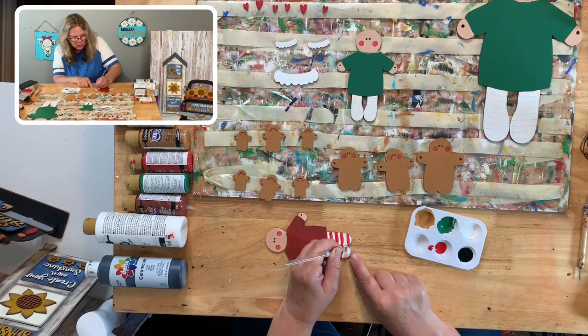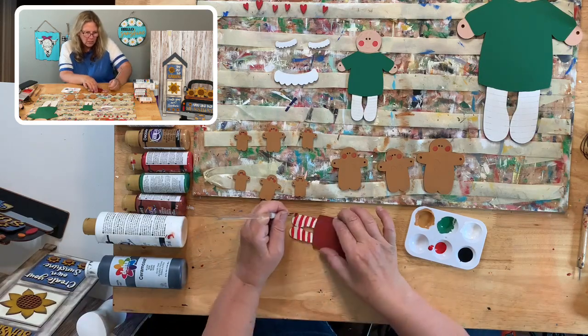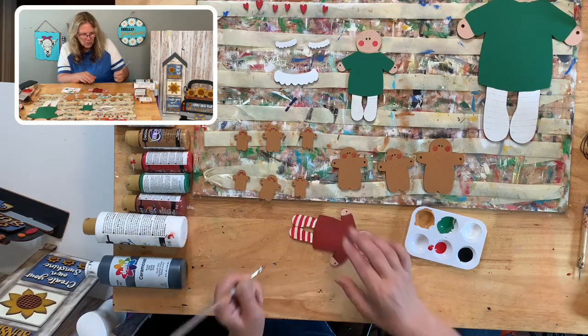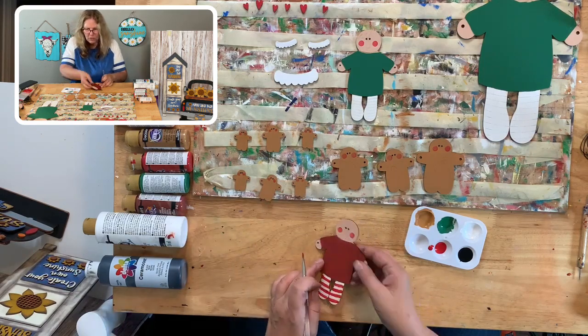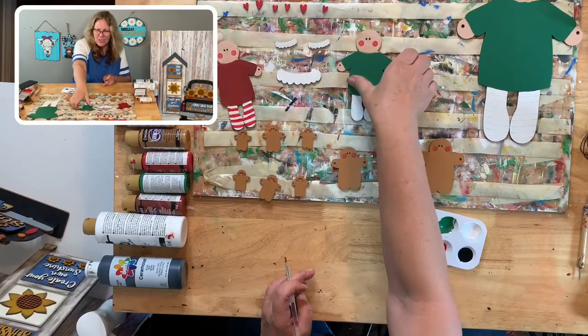I told you this would be the longest part of the project, would be doing the stripes and the frosting on the gingerbread. And it doesn't have to be perfect, guys. Nobody's going to know if it's not perfect. Okay, there's stripes on that. Can you see my stripes? Okay, let's go to the next one.